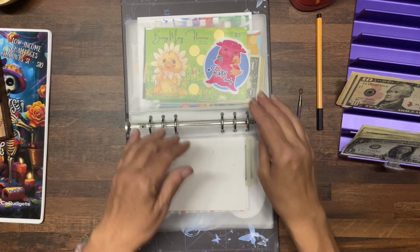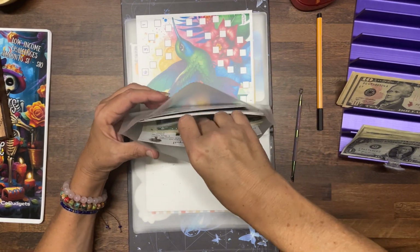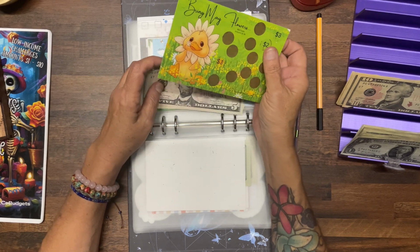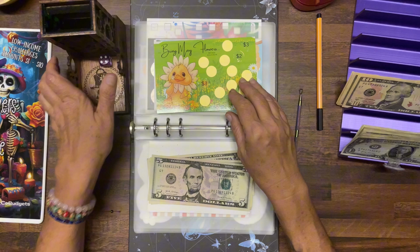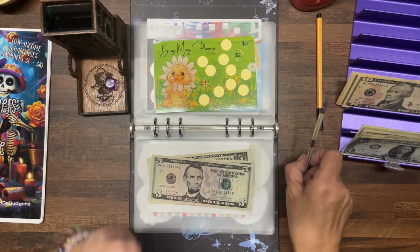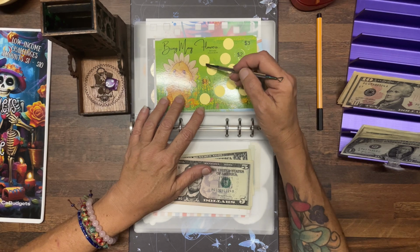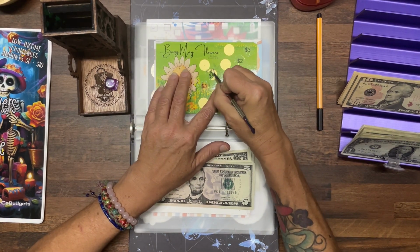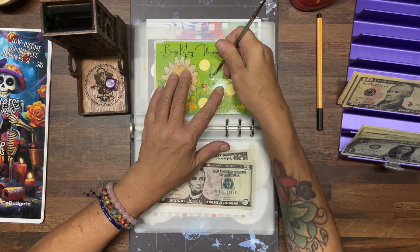Next one is Marlene from Snow Gardener 307. And yes, this is a May challenge, but that's okay. Let's do a couple on this one. Let's get the dice back. 2. I don't know where we stop, so we're going to start from the beginning. So 1, 2. And that is $5.